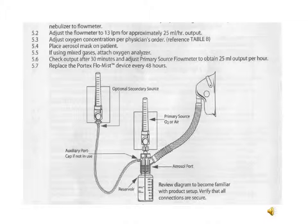The above diagram is included in the Heliox circuit kit because the kit comes with the flow mist nebulizer included. The neb can be used for humidification or administration of a continuous albuterol nebulizer treatment.